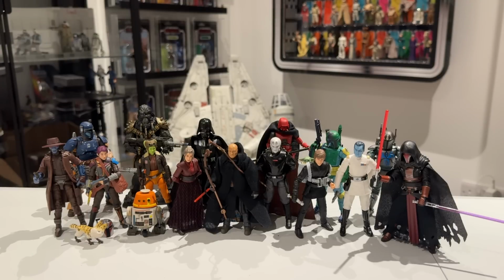I've just put a selection of the figures from this year just in front of you because it has been a pretty good year in terms of the standard of the figures. You can see some really good ones here. Any of these here could be a contender for the top 5.